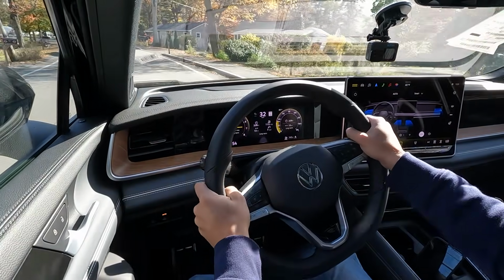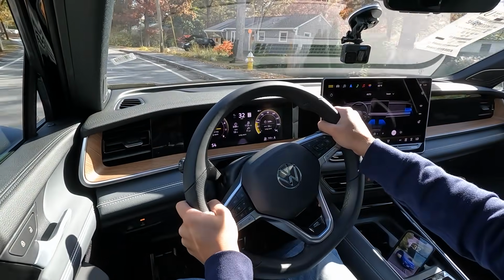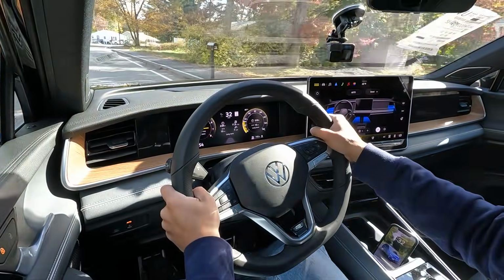Now, I don't know if that's just an early production thing or if Volkswagen's going to hold out on that feature.